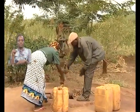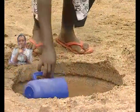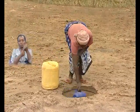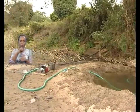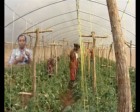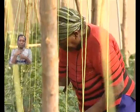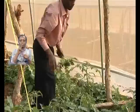Sinking of boreholes, shallow wells and construction of sand dams have enabled the project to tap subsurface flow. The harnessed water has been largely used to support greenhouse farming using drip irrigation. Since the inception of the project, 114 greenhouses have been installed, bringing the total area under greenhouse farming to 2.45 hectares.